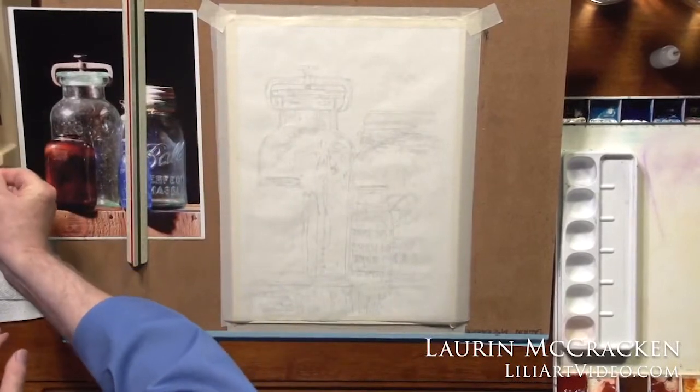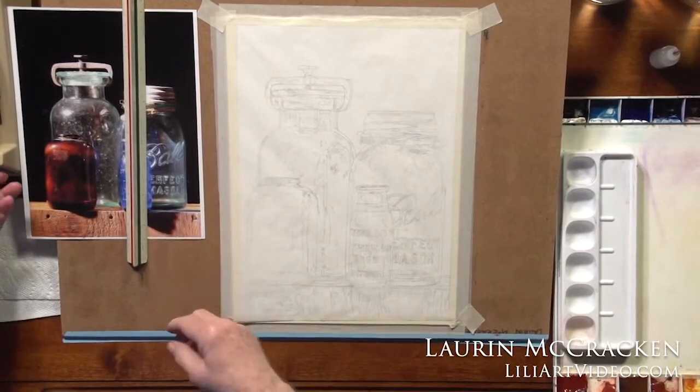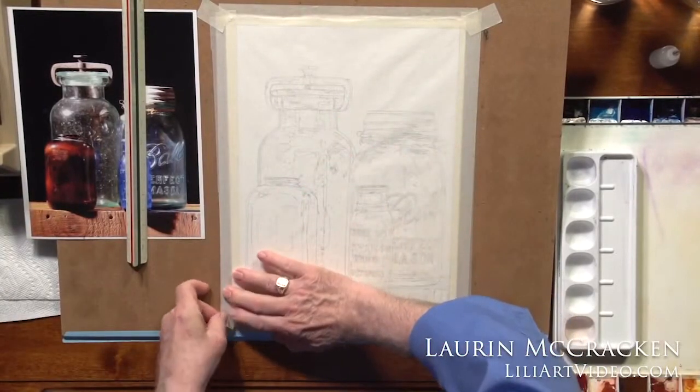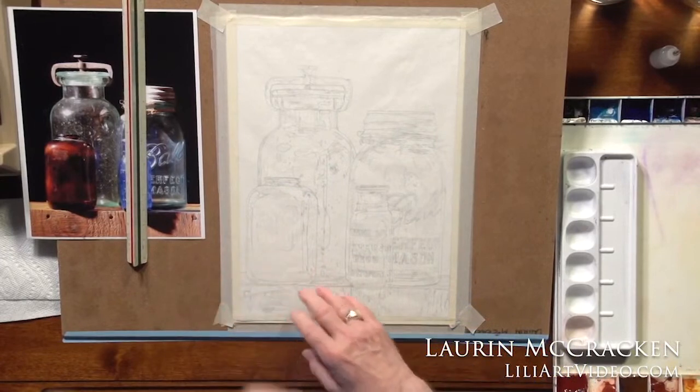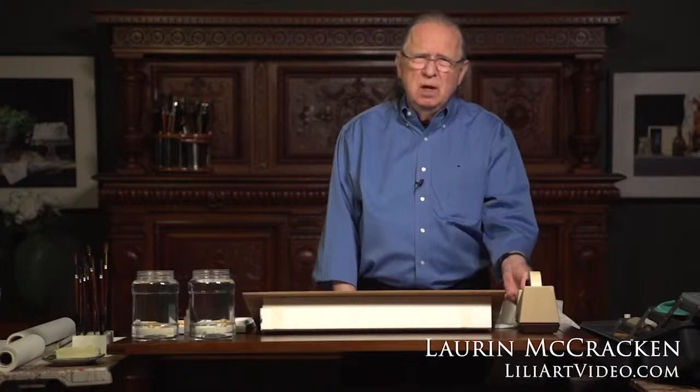Now the tape I'm using here is really important. There's a lot of discussion out there about what tape should be used to mask in a watercolor. And what I have found over the years is that the best tape to use is drafting tape. Not artist tape, certainly not masking tape. You know, there are lots of famous tapes out there that go by some great names, but they're not made for this purpose. But I find that drafting tape really, really works well.